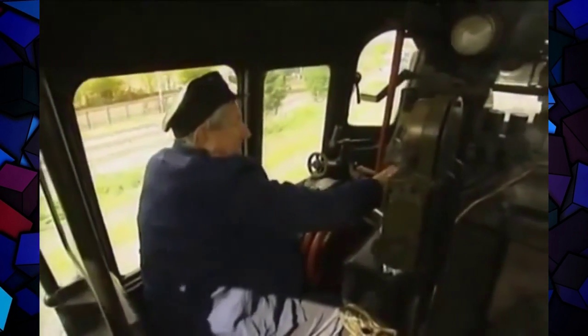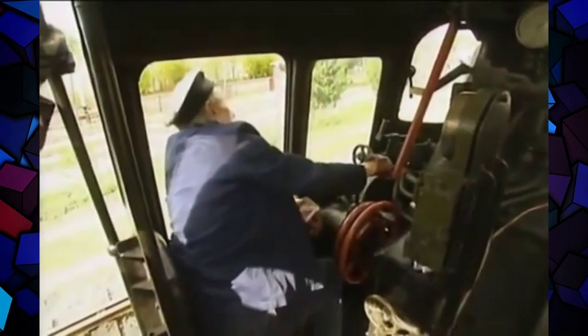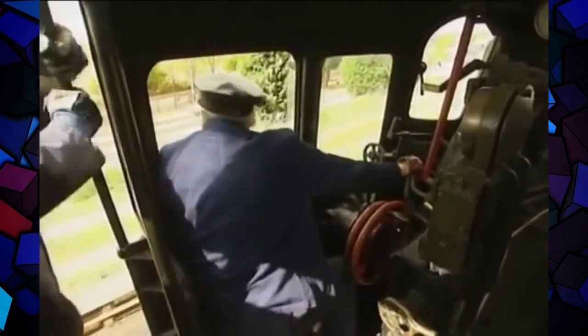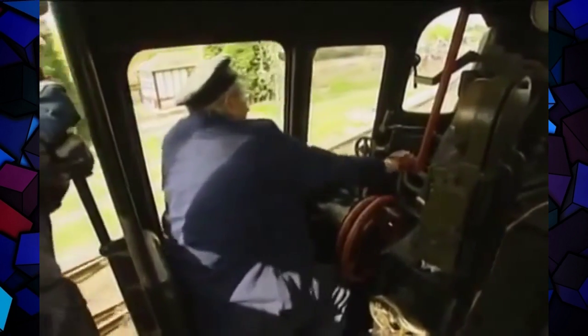Steam brake off, okay. Yeah. The brake off on the tender, brake off. Right. You don't want the cocks open, do you? I think we can close them now. Close them. Right. It's a bit quieter with them closed.